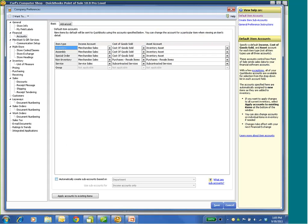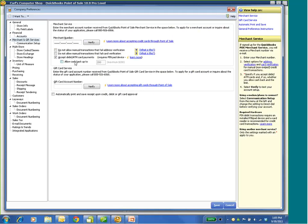Merchant services, here's where you set it up. Very simple. Put in the merchant ID they get when they order it. Here's where they can allow cash back if they have a debit credit card machine. There's gift cards too with QuickBooks using our gift cards. The store might want to have their own gift cards. They can use theirs, but I think it costs more.